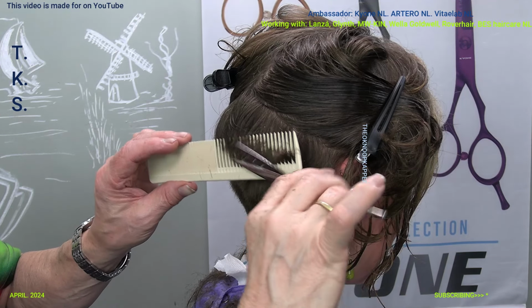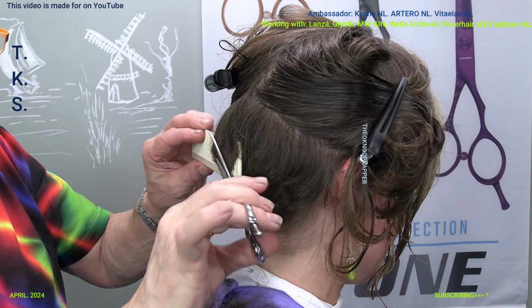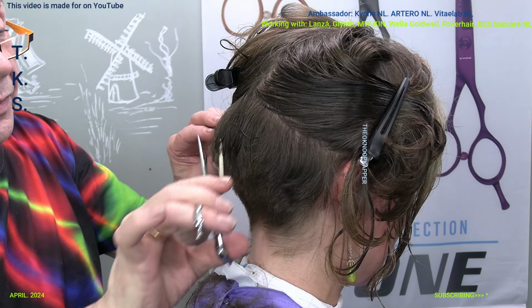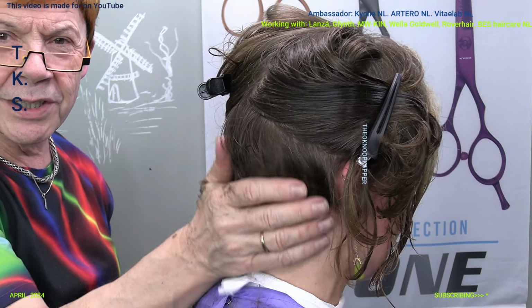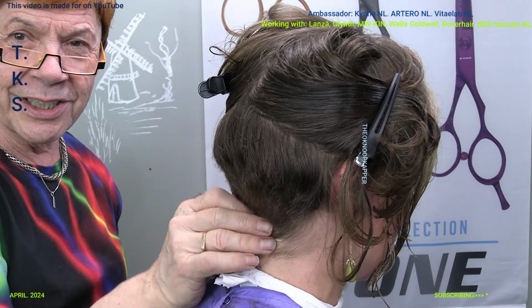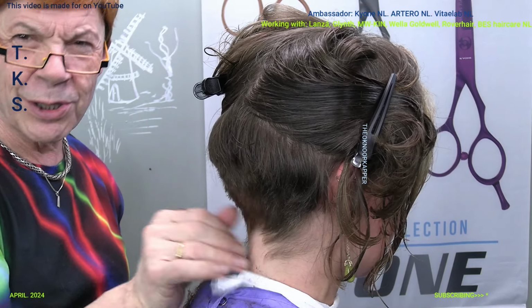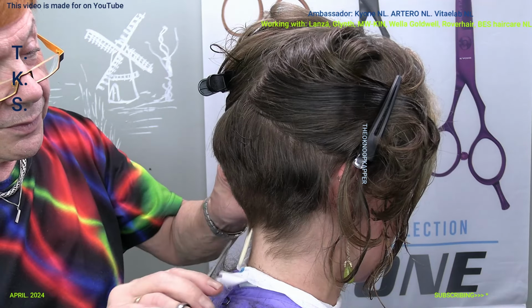So the beautiful thing of a short neckline is also that you can really play with the lines. So when you touch somebody, it feels a lot nicer when this is short than when it's long hair. And for you as a person to touch it, it feels so soft, so nice, it's like satin.